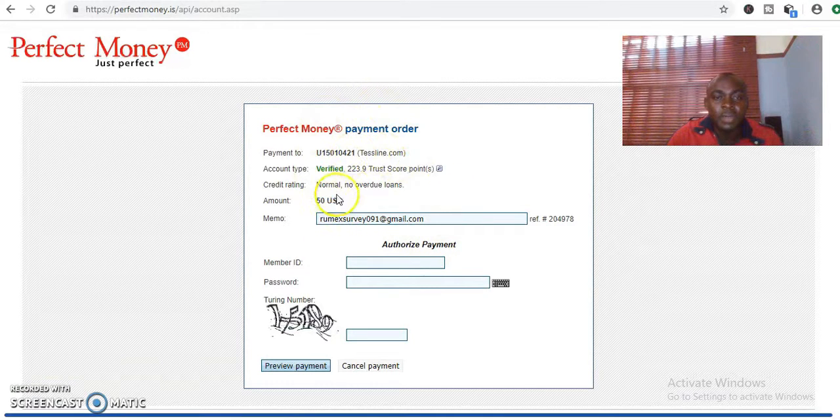Once you click on make payment, it brings in your email here and authorizes you. I'm just going to use mine. Next one. Ensure your details are entered correctly. Once you're done typing, kindly confirm this before you click on preview payment. Once you're done, click on preview payment.